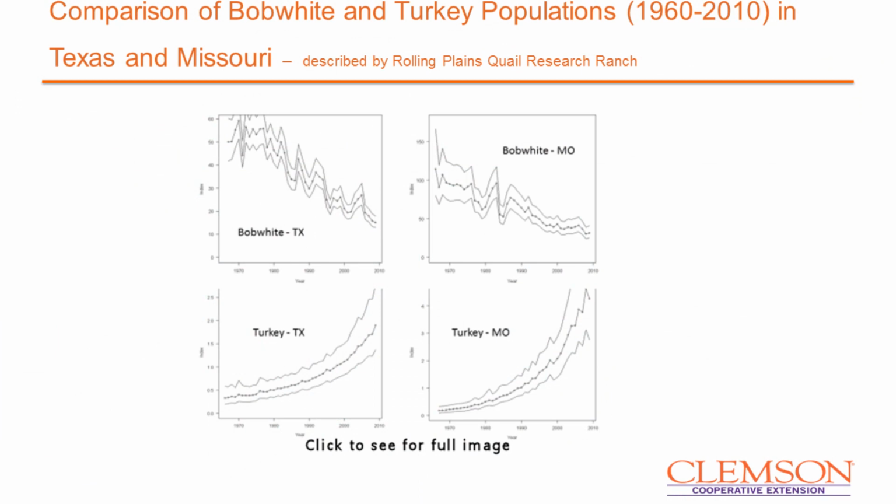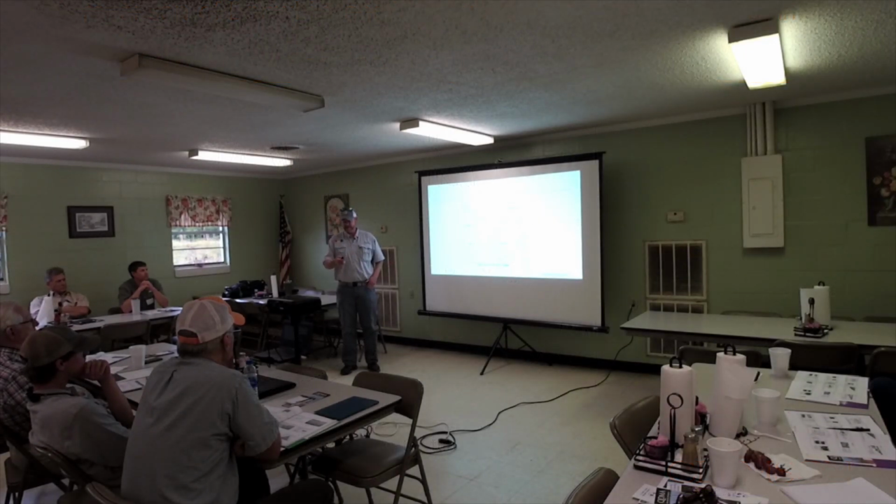This one's kind of interesting. There was a study done at Rolling Plains Quail Research Ranch where they looked at turkey and bobwhite populations over the same time period in Texas and Missouri. What they found is that the bobwhite population was crashing in Texas. During that same amount of time, the turkey population was dramatically improving. They saw the same thing in Missouri. Why is that? Turkeys favor mature hardwood forest and big open areas. Bobwhites like that nasty, overgrown, early successional habitat. So as these forests got older, they no longer provided quail habitat, but they became excellent turkey habitat. This has happened in a lot of different places.